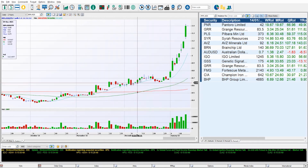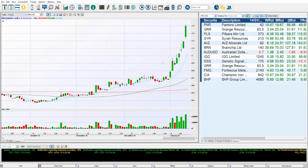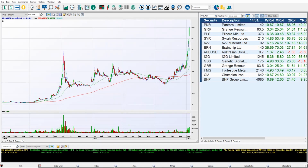It is quite wild and volatile, and then breaks out 4th of January, shoots the lights out as it starts trading for the year, and then just doesn't look back. Doubles in price over that period. BRN, definitely the highest momentum company, but this is where we transition over to want to see whether they have fundamentally strong companies that are providing high momentum as well.